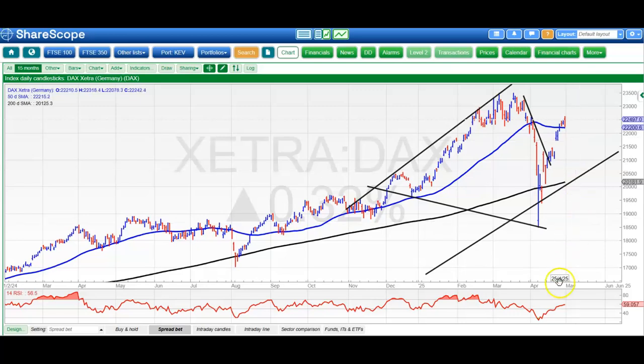A logical support there would be the top of the recent gap, 21,700. But with the RSI in the 50s, still the glass appears to be half full rather than half empty at this stage. Still eyeing up the highs perhaps by the end of this month if we can stay above the top of the latest gap.